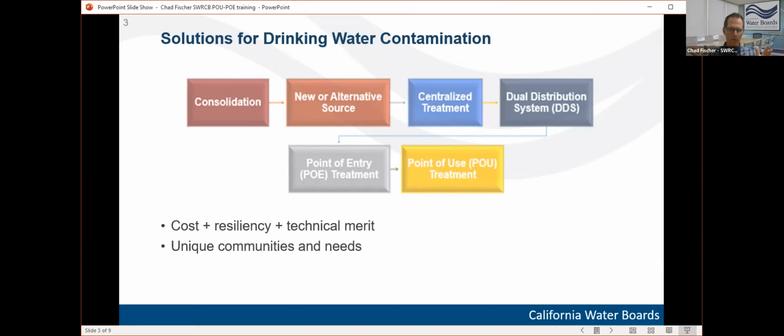And so I'm compelled to run through these because I really want to frame point of use and point of entry as a drinking water solution in that light: if consolidation is available, then that is what we should be focusing on. If consolidation is not available, we should be thinking about a new or alternative source that may not need treatment. Some of these lines are a little more blurry than these boxes, right? Then we could think about centralized treatment for an impaired source. Then we might even think about a dual distribution system, where part of the water in the community is treated, the part that goes into people's houses, and part is not. And then finally, we could think about point of use and point of entry. This isn't an exhaustive list, but this is usually what we see as we're implementing solutions in communities, right?